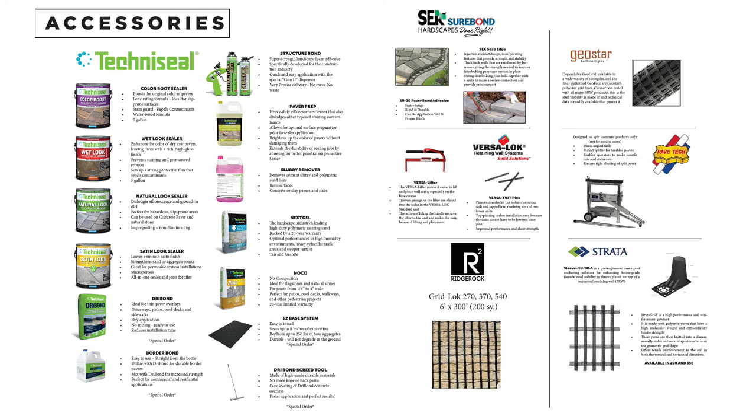Technoseal Next Gel, that's Technoseal's polymeric sand that's done with the Next Gel technology. It minimizes the dust very little, so you don't have to do a lot of the leaf blower aspect that you had to do with traditional poly sands. It's backed by a 20-year warranty, optimal performance in high humidity environments, heavy vehicle traffic. That's offered in the colors of tan and granite.